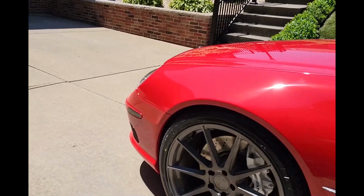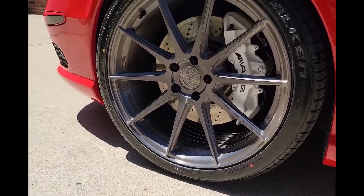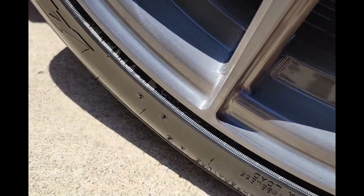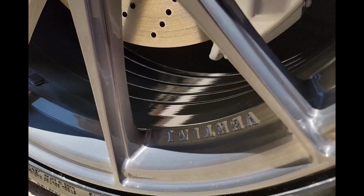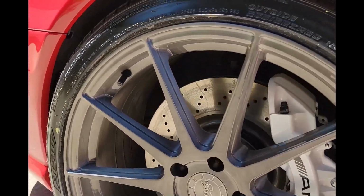The finish on these wheels is a brushed titanium, and it also looks super stunning in the sun. Not sure if the camera can pick it up, but it almost looks like a stainless steel appliance that's been brushed, but it has a darker tint to it.